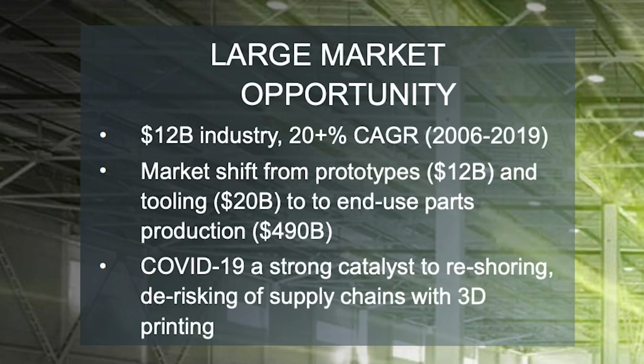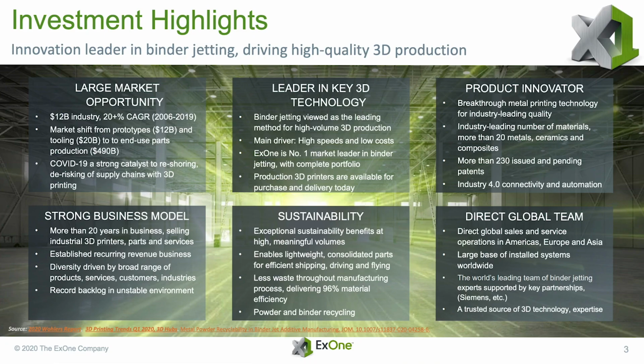It's currently a $12 billion industry with a 20% compound annual growth rate from 2006 all the way to 2019. However, there's currently a market shift from prototypes and tooling, which are $12 billion and $20 billion respectively, to end-use parts, which is $490 billion. What this translates to is a huge market opportunity, as 3D printing can be used for a much wider scope of different products. They're already the leader in key 3D technology, and they also have a very strong business model.